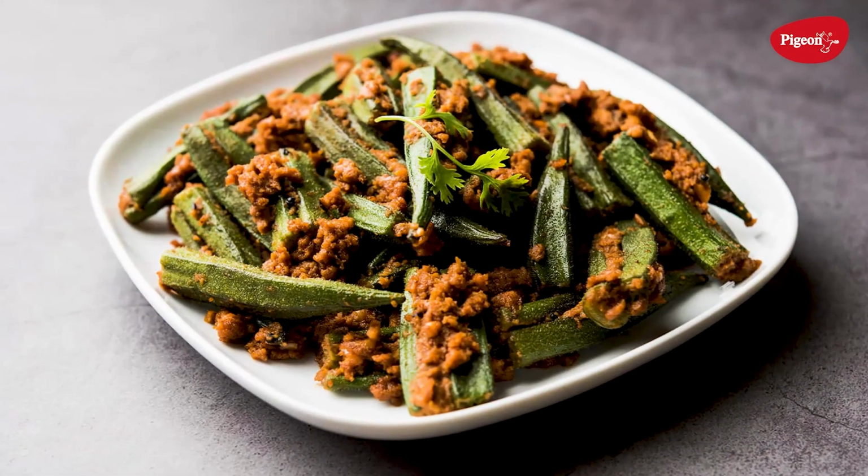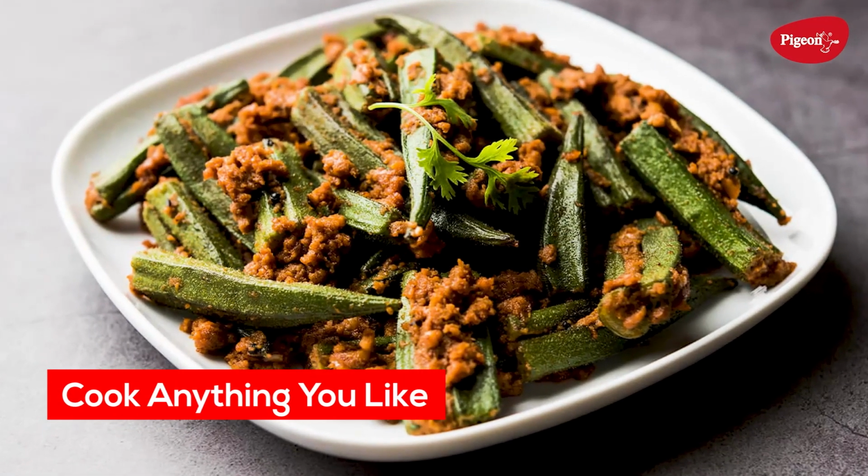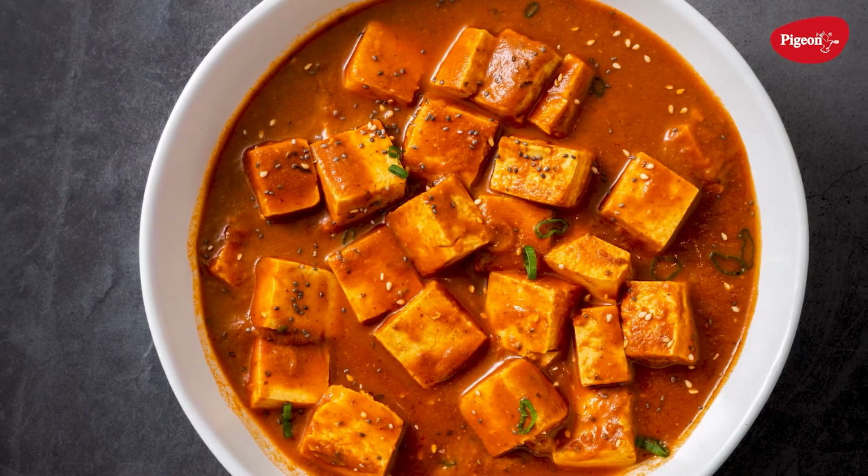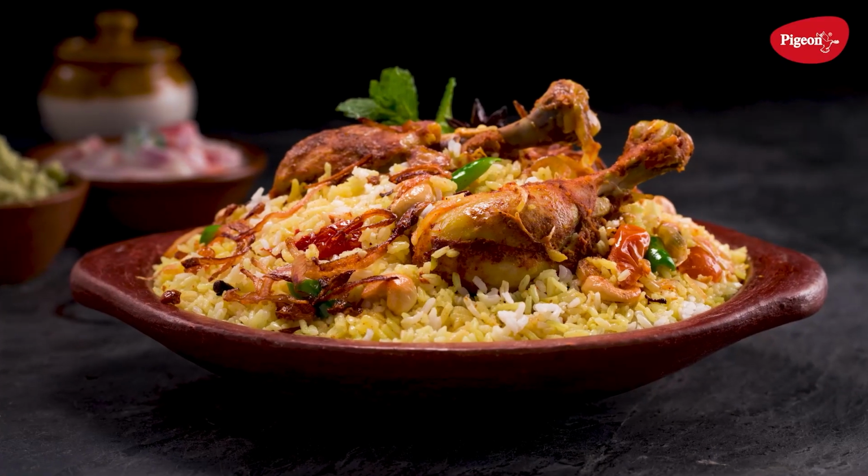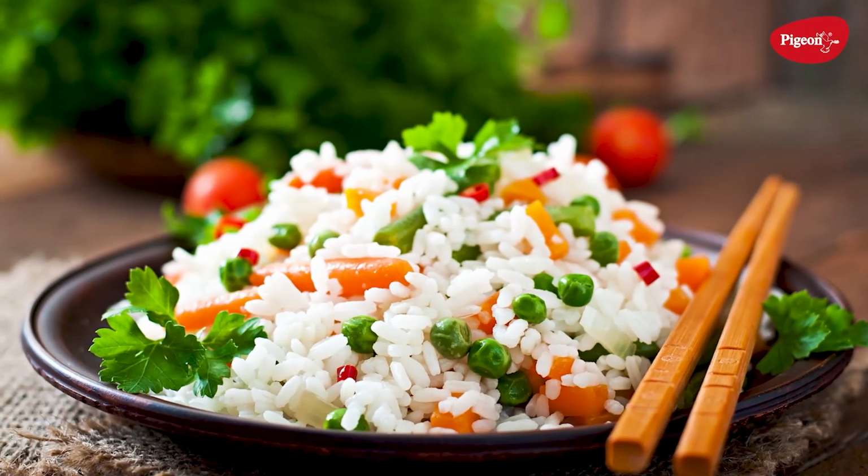I use it to make fried vegetables like aloo, bhindi, lauki and curries like paneer butter masala, dal fry, dal makhani, and also make my favorite rice recipes like biryani, pulao, fried rice. The list just goes on.